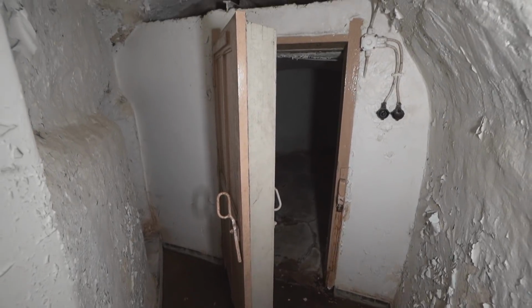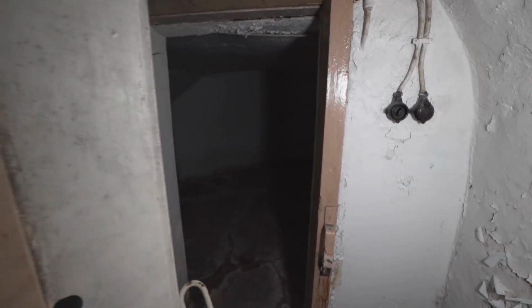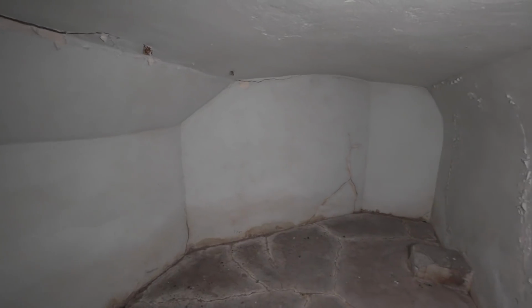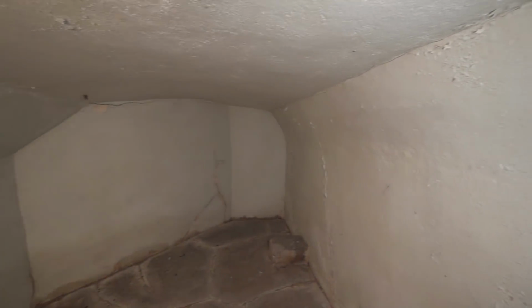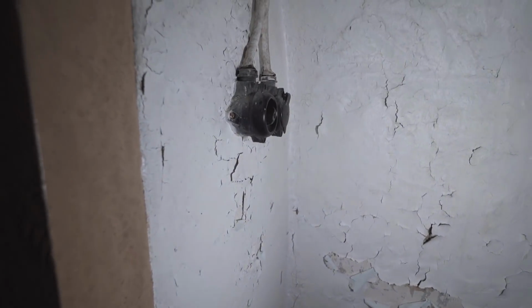There's like this bunker, vault type of thing in here. Wow. Lots of water on the ground. There's a pretty heavy and big door. And then this comes into this room. At first we would have thought that this used to be a refrigerator, but that's not the case. It's sort of maybe a shelter of some type. Oh, look at this. The lights even still work in this part of the basement. That's crazy. And now it's time to go upstairs.